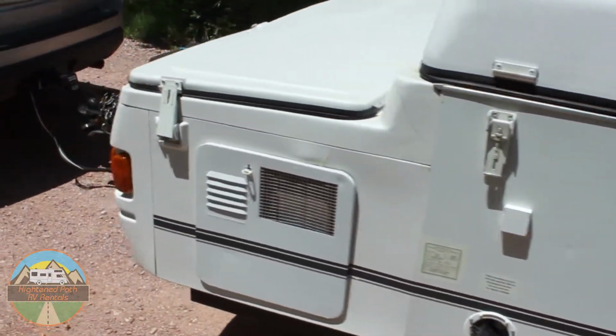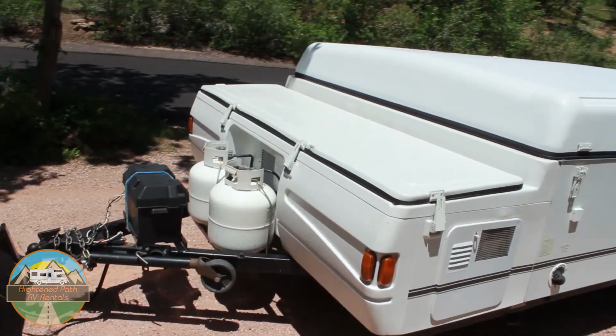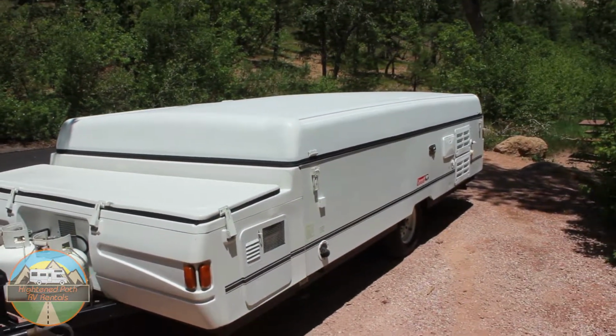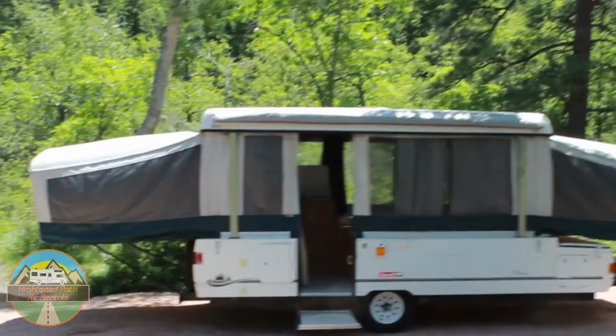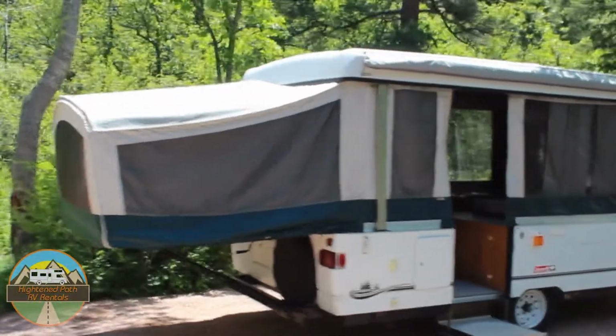You'll notice up front there's a single battery, a fold-down wheel to help you maneuver, and 2 propane tanks. There's also a little storage up front to help you store some supplies. So here's the unit, completely unpacked and opened up. It's around 18 feet in length once everything is pushed out and opened up.